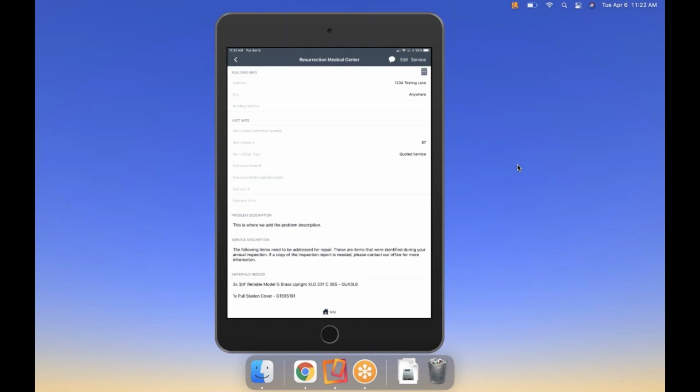Like I said, we did not, in this case, add a purchase order number or a contract number or work order reference number. But if we had added that and the technician needs that in order to give that information to anybody on site, they would be able to provide that information. It would be right here on the screen.